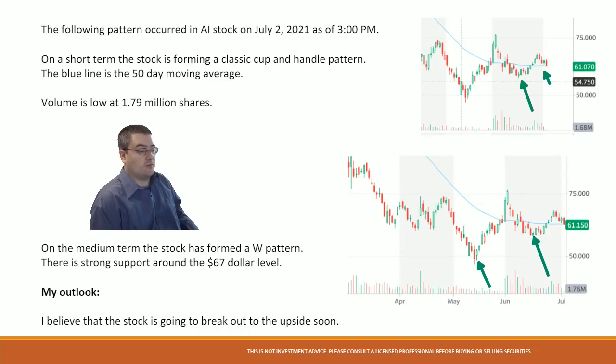These are daily candlesticks, and if you notice here on these daily candlesticks, there is a W pattern. The W pattern is called a double bottom, and it can signify that in the future the stock may go up. Also today, the stock had gone down 5%, as you can see from the chart.